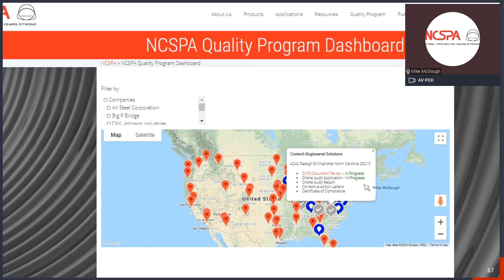Once that's done, any corrective actions that are needed are also uploaded. Then that cues our auditors to say, all right, this facility is ready to schedule an on-site audit. So then an on-site audit can be set up. The results of that on-site audit can be documented. The report can be uploaded. And then any corrective actions that would arise from that audit would be incorporated and uploaded here. And then once everything is resolved, the certification can be issued.